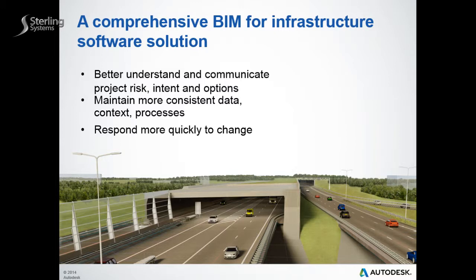With the Infrastructure Design Suite, you can better understand and communicate project risk intent and options before a project is built. You can maintain more consistent data, context, and processes across the project lifecycle. And you can respond more quickly to change with processes that are smarter, faster, and mobile.